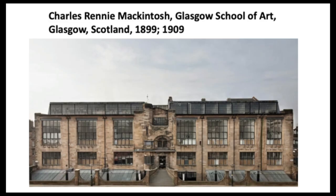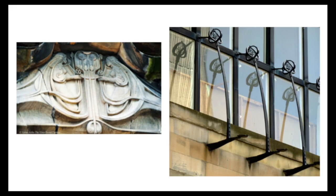In the 1890s, he received the commission through a competition to design the Glasgow School of Art, and it is considered his greatest work. It combines heavy masonry Scottish baronial architecture with Art Nouveau elements, like this relief on the left that's over the entrance. At the center is what's called the Glasgow Rose, and female figures to either side. And on the right, you see these open flowery knots on top of the brackets that brace the window at the second floor.